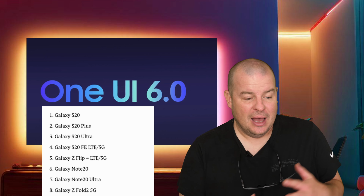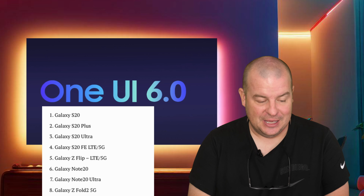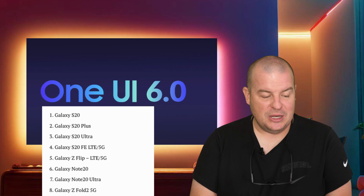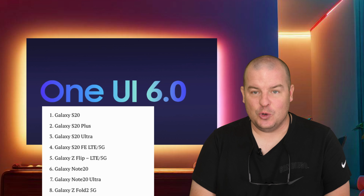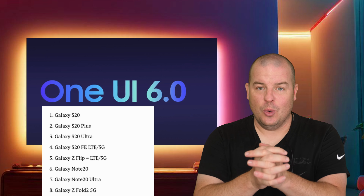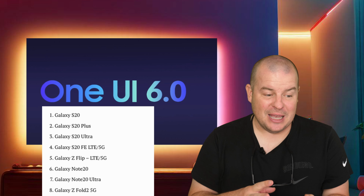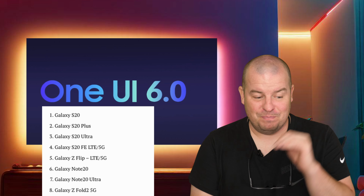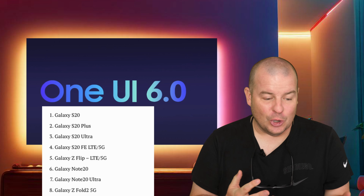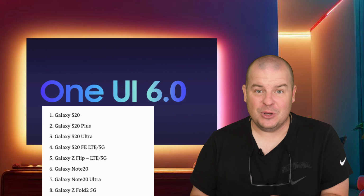So here they are. It's the Galaxy S20 line, the S20 Plus, the S20 Ultra, the S20 FE, the original Z Flip, the Note 20, Note 20 Ultra, and the Z Fold 2 5G. Again, those will not be getting any more software UI updates, which is kind of a pity, it kind of sucks. But at the same time, even though those phones probably can still hammer some good performance out and probably work and look great still, you can still trade those in to get some devices.